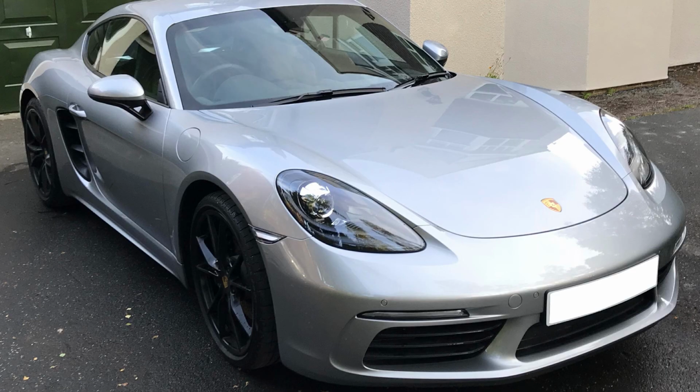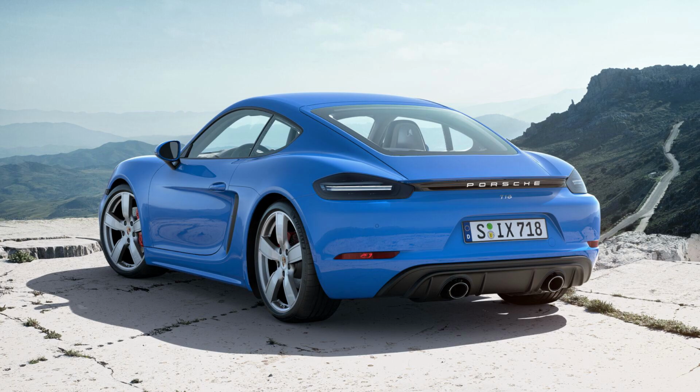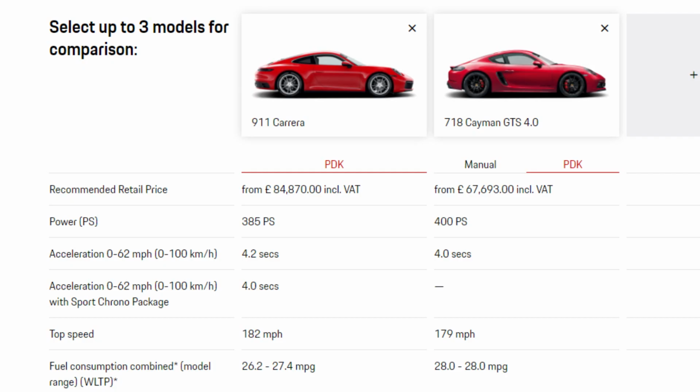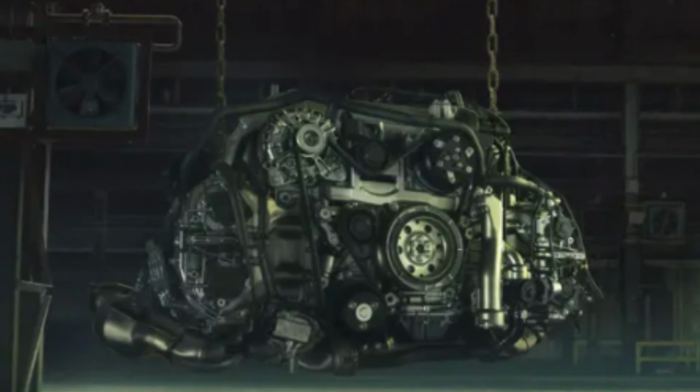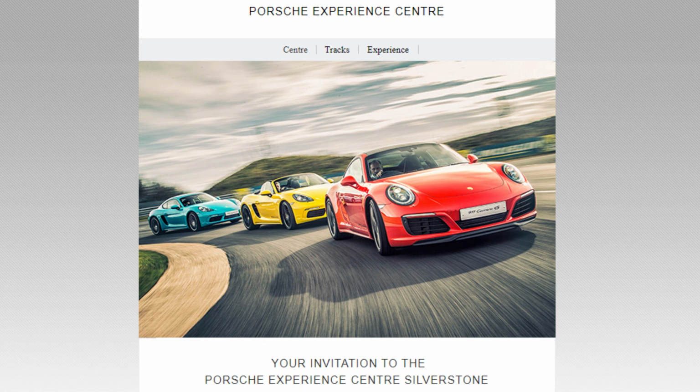Now, I've already had the base Cayman, but I haven't had something like the GTS, and that car is fairly similar in performance to what I had, and it's also a little bit cheaper. On top of that, it is not the twin turbo, it is the 4 litre that comes out of the GT4.